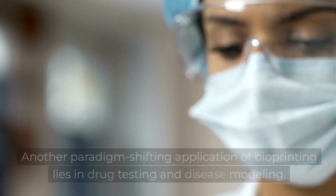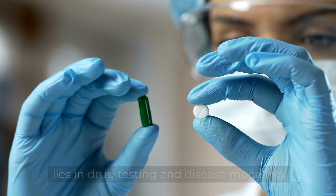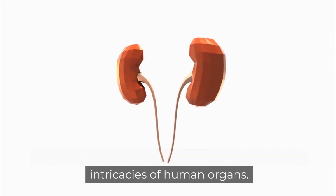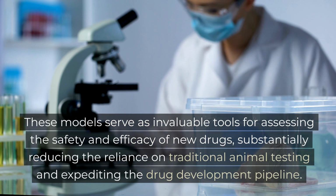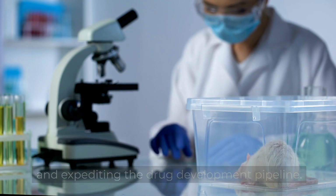Another paradigm-shifting application of bioprinting lies in drug testing and disease modeling. Researchers can now construct intricate 3D tissue models that faithfully replicate the physiological intricacies of human organs. These models serve as invaluable tools for assessing the safety and efficacy of new drugs, substantially reducing the reliance on traditional animal testing and expediting the drug development pipeline.